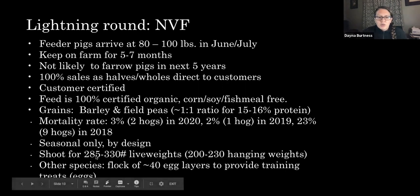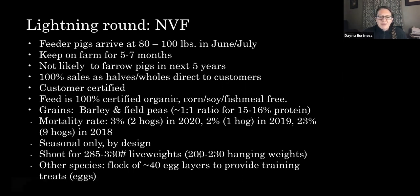We shoot for about a 285 to 330 pound live weight, so that's 200 to 230 hanging weight. But we've had anything from 250 to practically or over 400 pounds. So we've had some big pigs.